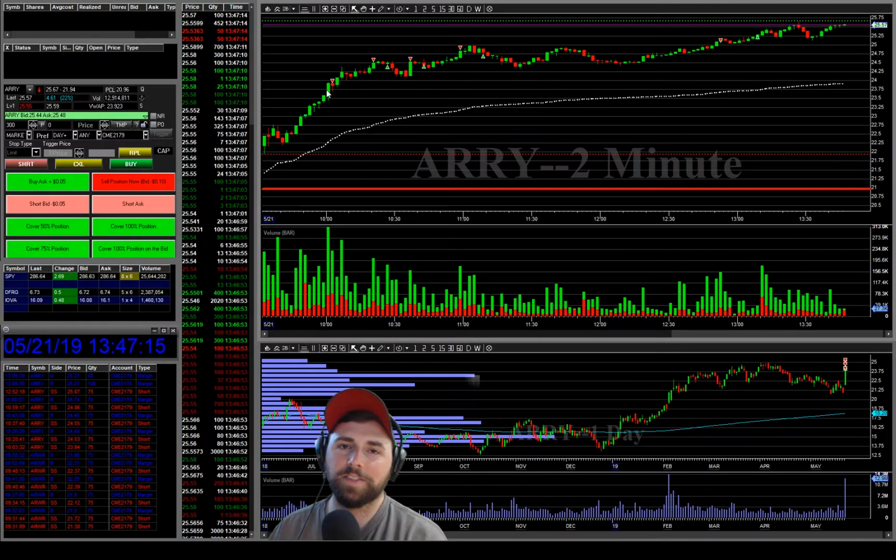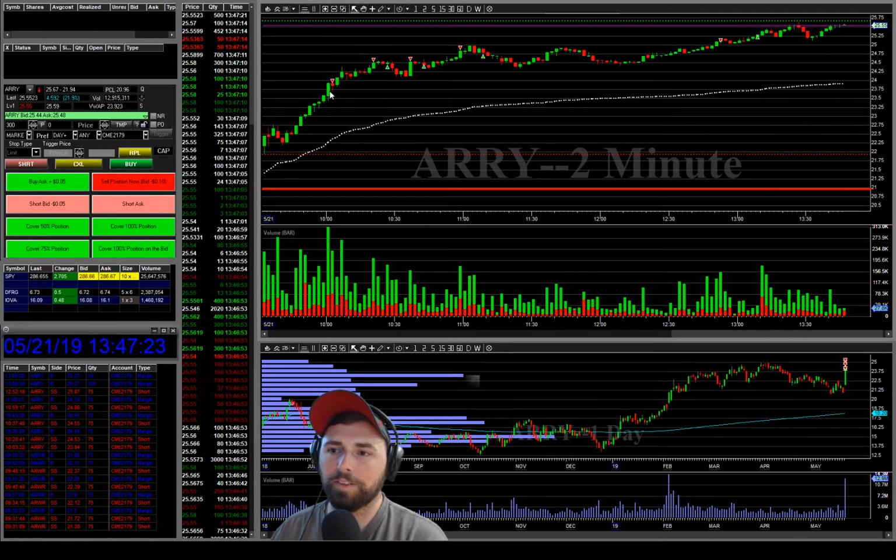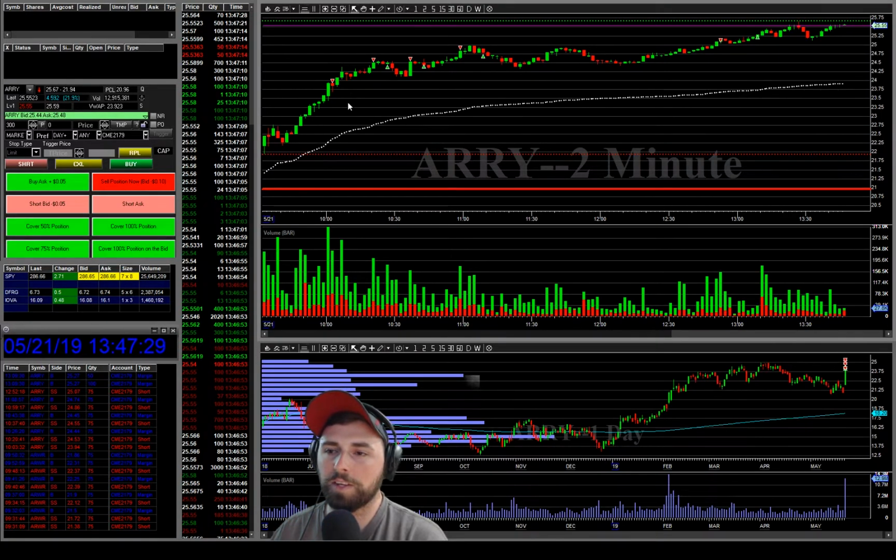I need to not get in these grinders every time. I pulled the chart up and I was like, this thing's kind of grinding, but then I got fooled by one candle. One candle. This candle fooled me. I was like, oh, look at this quick move. We're going to get a nice little quick move back down. So I jumped in and it just never gave it to us.